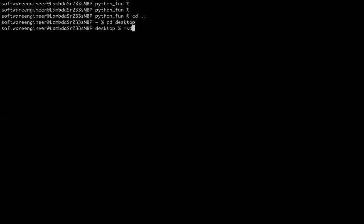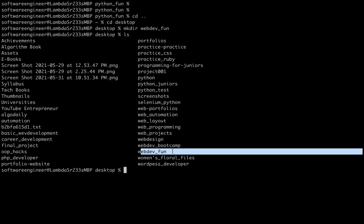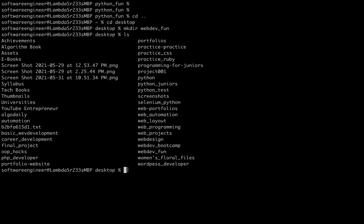Then I can create a new folder, and I can say web dev fundamentals, okay. And let's see what I have on my desktop. I have a lot of folders, and we just created web dev fundamentals, okay. And we have to access it. So how can we do it?